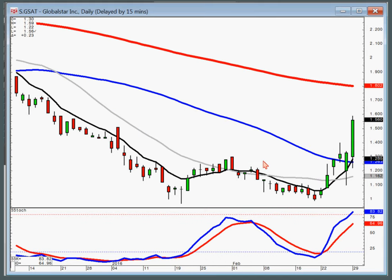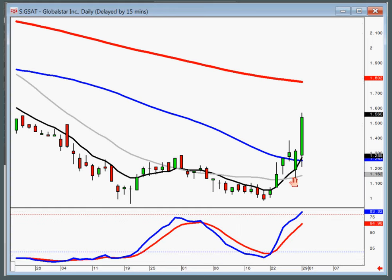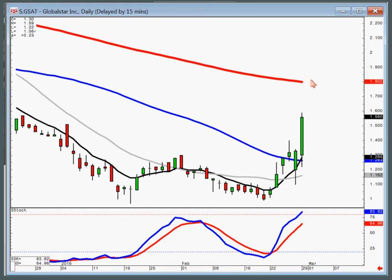GSAT, good breakout. This is a little small price stock, but I would think right now you've got the target of the 200-day moving average to look for. And I think this was more of a belt hold on the other chart, or other charts.